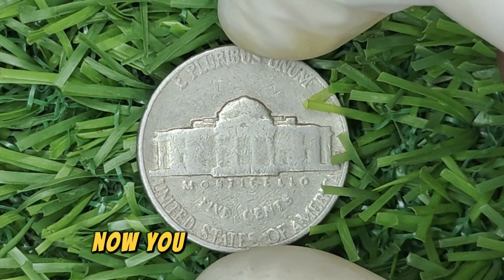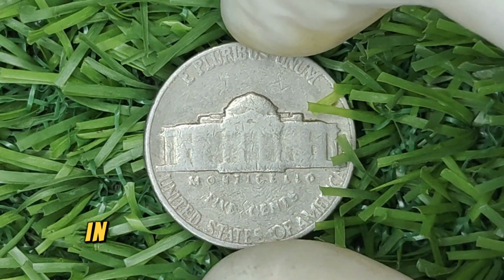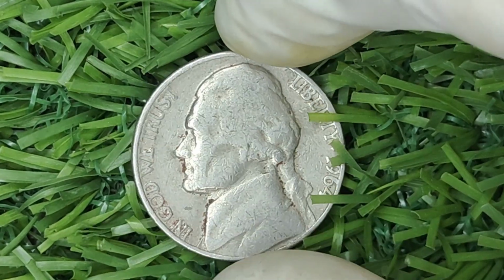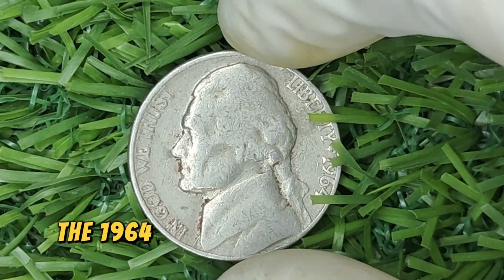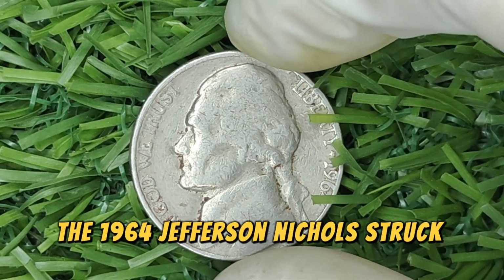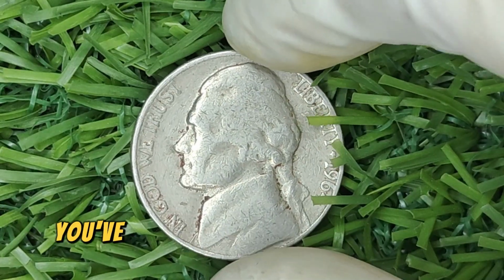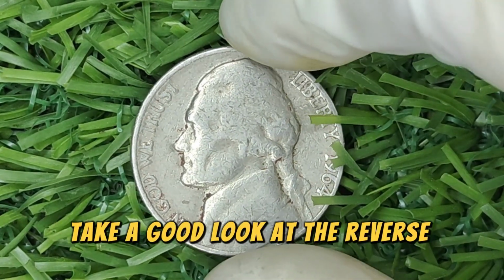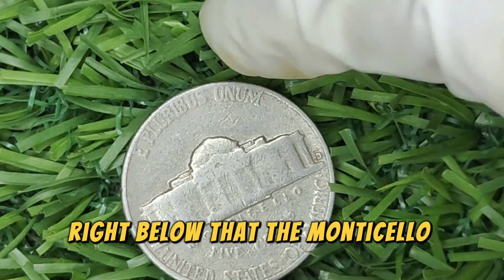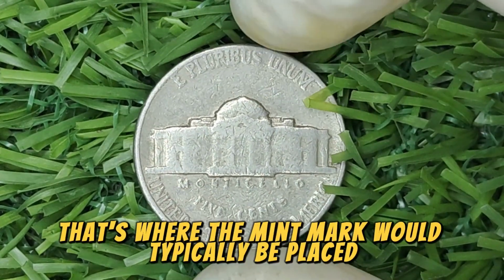Now, you might be wondering, how can you tell if you've got one of these $1,000,000 coins in your collection or in your pocket? The first step is to check for the mint mark. The 1964 Jefferson Nickel struck in Philadelphia should have a P mint mark, but if it's missing, you've got a potential treasure on your hands. Take a good look at the reverse side, right below the Monticello building. That's where the mint mark would typically be placed.